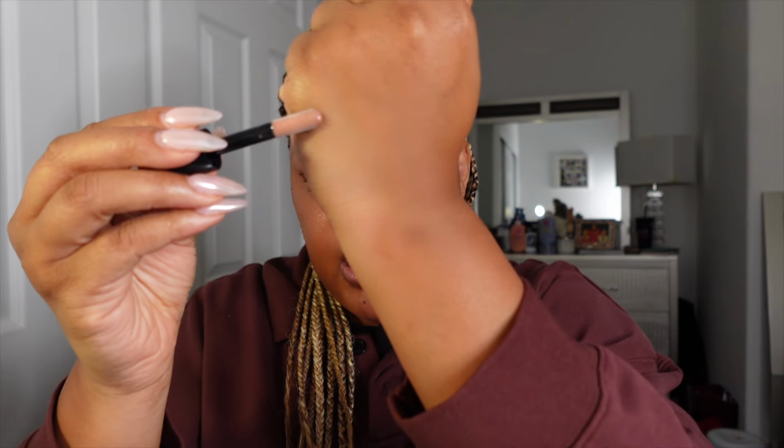I also picked up this Ami Colette Lip Treatment Oil in the color Bliss. This is another one that TikTok made me buy. I've been seeing this literally everywhere. All the girlies are talking about this brand and this specific shade of this lip oil or lip gloss. So I figured I would try it. It has a really good smell to it. But anyway, here's what it looks like.